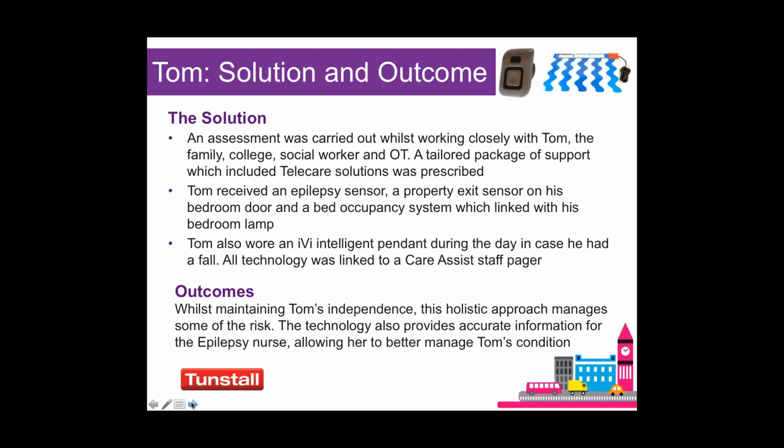An assessment was carried out whilst working closely with Tom, his family, the college, the social worker and the occupational therapist. A tailored package of support which included elements of telecare was prescribed. Tom received an epilepsy sensor. This detected when he experienced a seizure at night time and would alert a member of staff on site. So the sleeping night staff would continue to sleep, but if they needed to be woken up due to an epileptic seizure, then the Care Assist would alert them that that incident had happened.